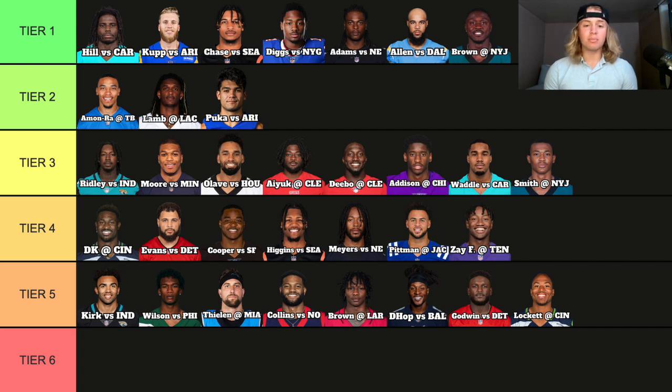And then we're going to be wrapping up this tier with Tyler Lockett. Lockett's been a little bit disappointing to start off the season. He has one really impressive game in 4 weeks. He should be fine, especially if JSN is not able to carve out a role in this offense. But with other players putting up impressive performances, it's tough to rank him higher than this spot.